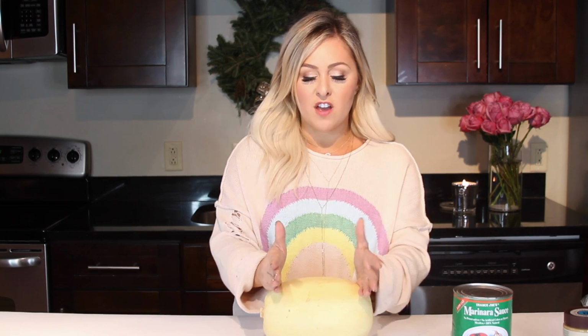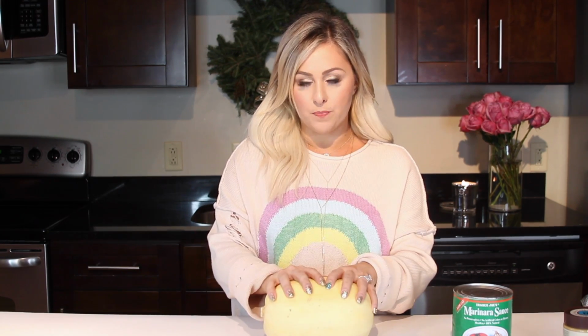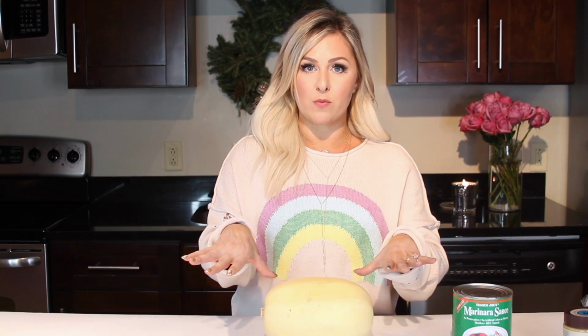So if you're in a super huge hurry, if you're starving to death, cut the end off, slice it, take all the seeds out of the middle. Put it in a glass pan, upside down with a little bit of water and Saran wrap, and cook it in the microwave for like 12 minutes.